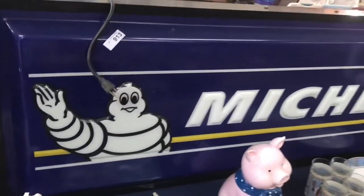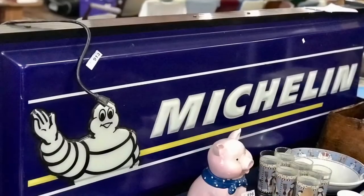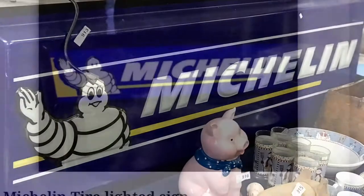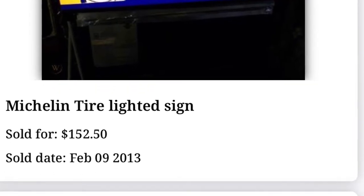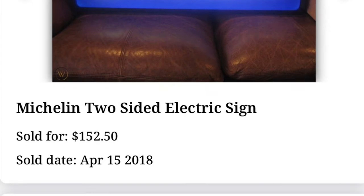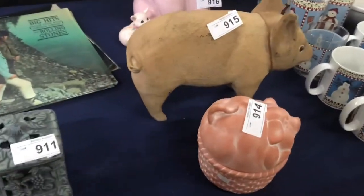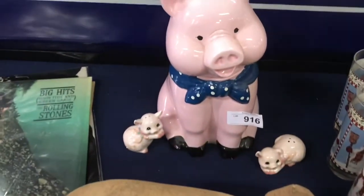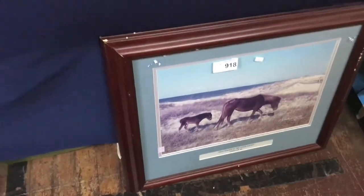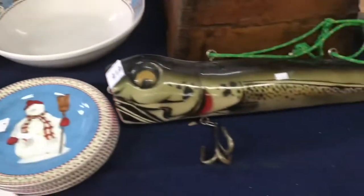And here we have the Michelin lighted sign. It does work. It does have a $100 reserve on it, and that $100 reserve has already been met. But here are a couple of comps. And this is the Christmas dinnerware that was separated from the first lot that will be sold together.